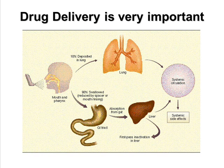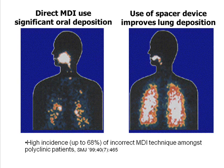Important to note is that delivery is very, very important. No point giving the best medications if it doesn't reach the desired site of action. Lots of studies have shown that there are lots of incorrect MDI techniques used, and if you use a proper spacer, you can achieve much better delivery in the lungs compared to without a spacer, where the drug is deposited in the oropharynx, where you don't want the side effects to occur.